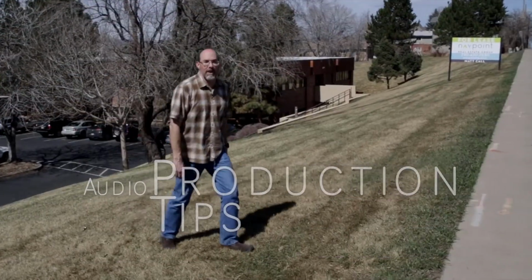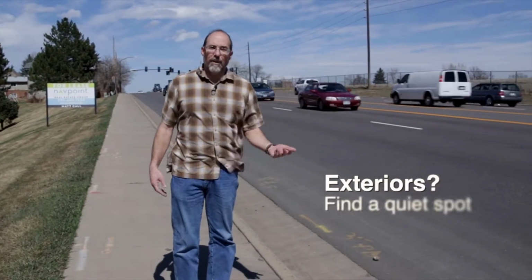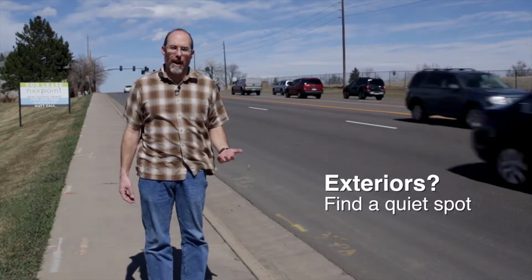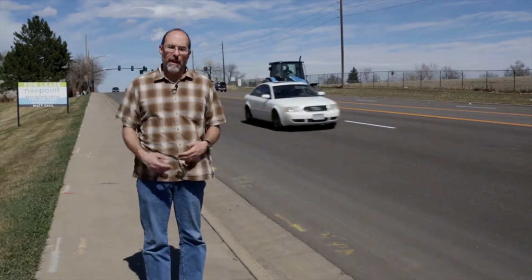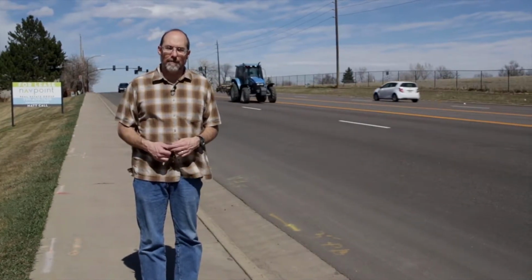One of the most important considerations when you're filming outdoors is to find a quiet location. So for instance, a spot like this where you've got wind, you've got cars driving by in the background, is not going to be very easy to get very good audio, for dialogue especially. So you need to find some place where you don't have a lot of environmental noise.